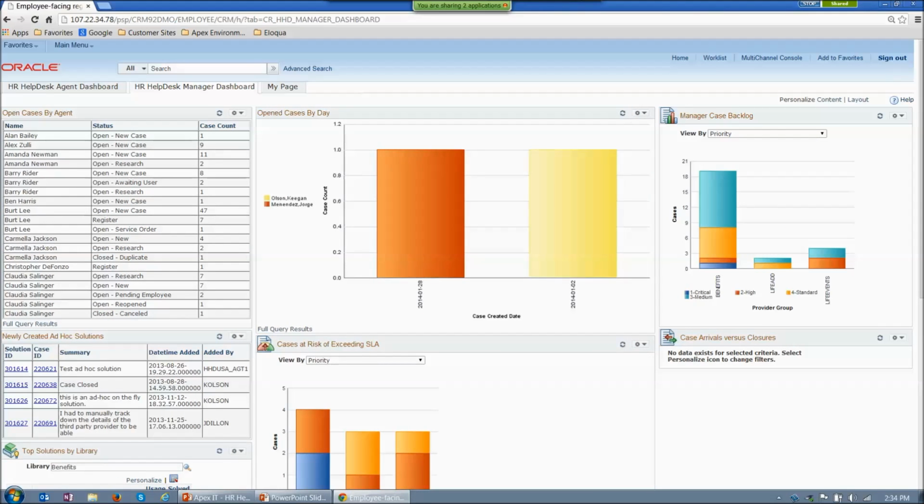So I can look at cases by agent. How many cases does each person have? Again, these are kind of generic, and they can be built out much more robust. But just to show you the functionality, cases by agent, newly created solutions if I'm a knowledge manager. Open cases by day. How many cases are we adding per day? Cases that are assigned to different groups.